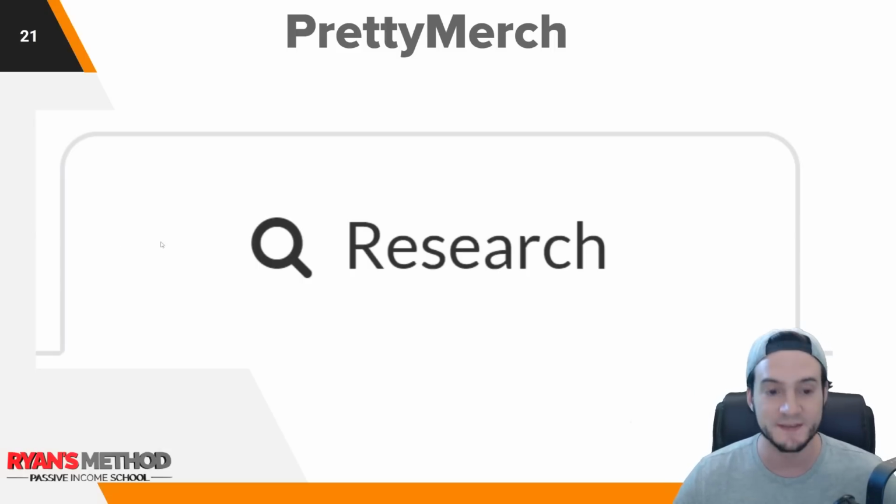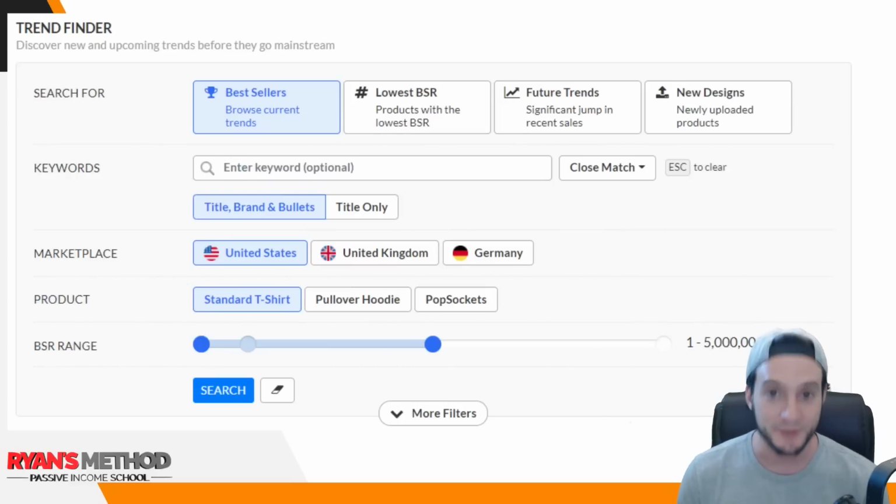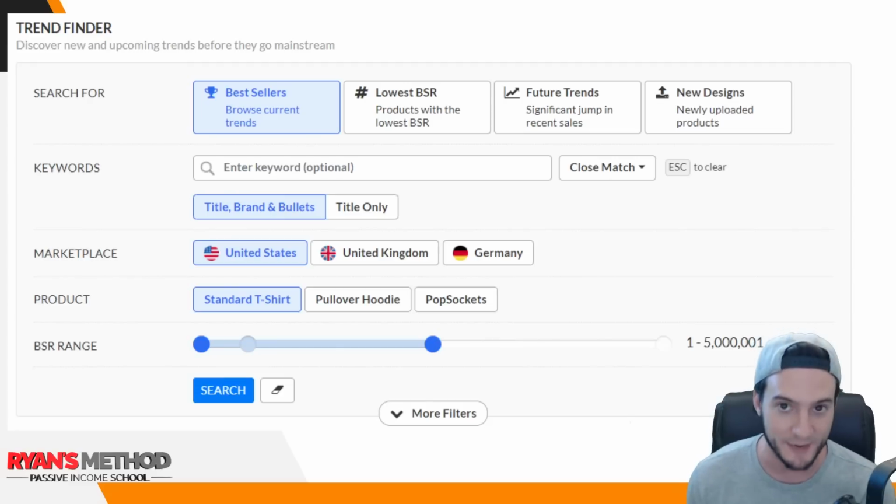The research tab. This is the new functionality. This is what's going to be associated with Pretty Merch Pro Plus. Okay. Now they have just built out a research tool straight into Pretty Merch, which means it's straight in your Amazon Merch dashboard.